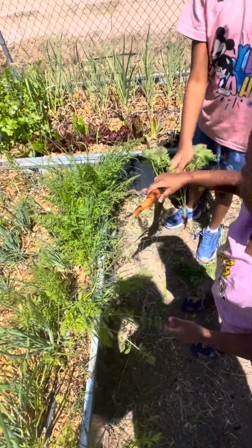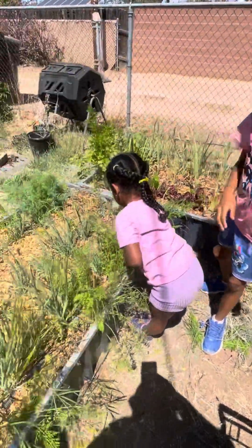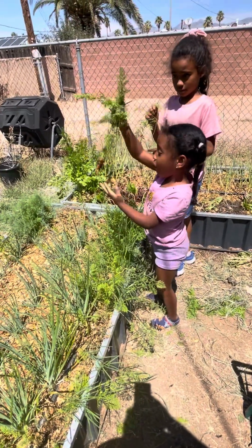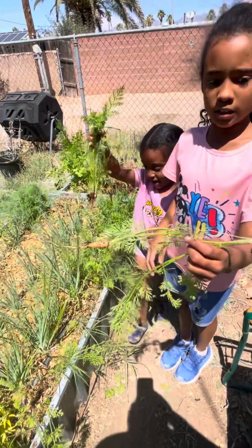Wait, we gotta clean them. Don't eat them yet. I got some other ones too. Thank you. That one didn't grow all the way. I think I'm getting them. Yeah, that's how small I thought they all were going to be. Yeah, put them in there.